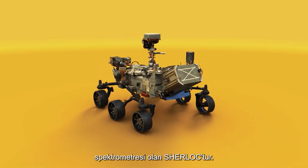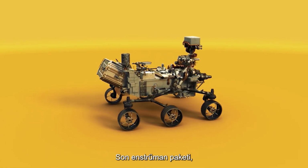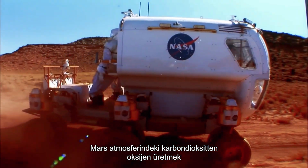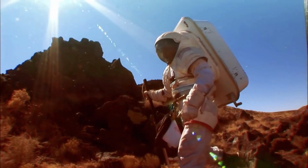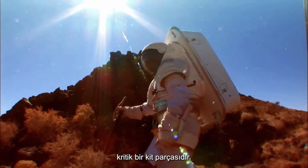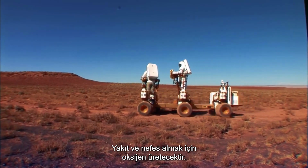and organic compounds. The final instrument package is MOXIE, a technology demonstrator designed to generate oxygen from the carbon dioxide in the Martian atmosphere, a critical piece of kit if humans are going to survive on Mars. It will generate oxygen for fuel and breathing.